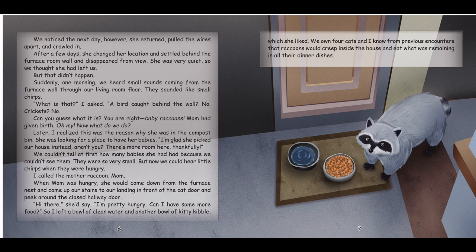We couldn't tell at first how many babies she had, because we couldn't see them. They were so very small. But now we could hear little chirps when they were hungry. I called the mother raccoon Mom. When Mom was hungry, she would come down from the furnace nest and come up our stairs to our landing in front of the cat door and peek around the closed hallway door.